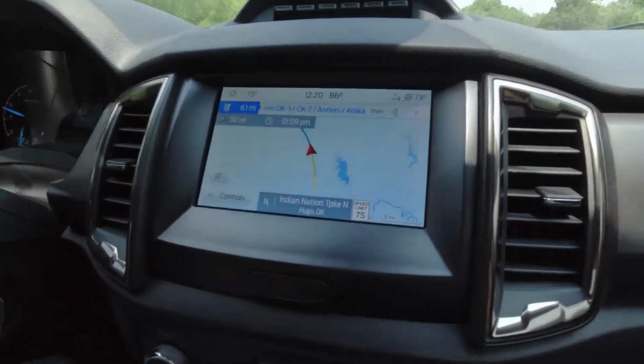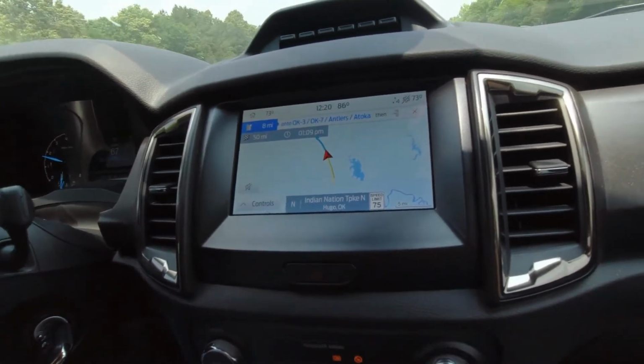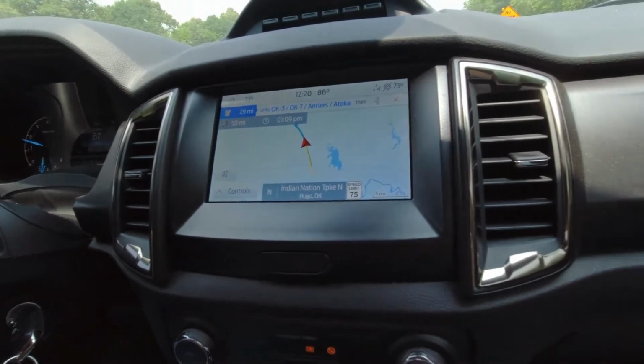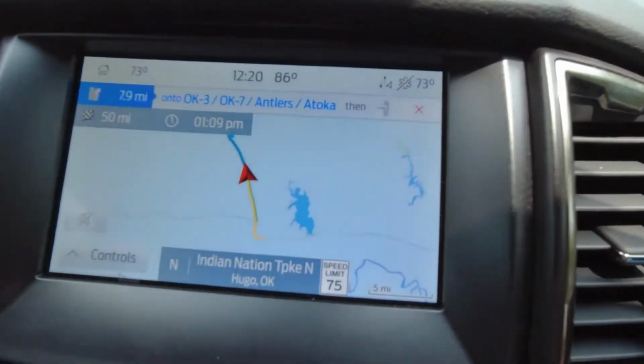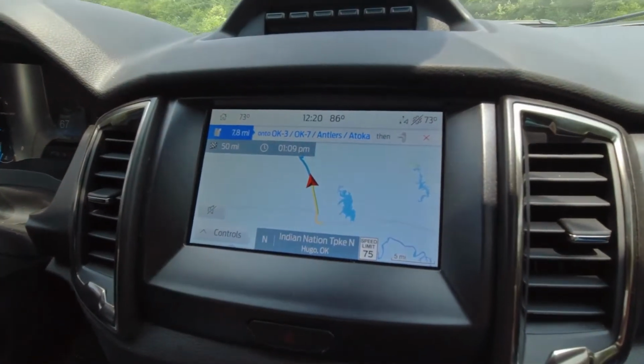Number four is the tech. It's a pretty high-tech vehicle. It's definitely the highest tech vehicle that I've ever owned. One thing, the navigation system is wonderful on it. So all you got to do is plug it in. It's going to take you step by step. Either the lady's going to scream at you, or you can mute her and just look for yourself. But the tech is wonderful. The radio is wonderful. The other thing is, this has Ford Pass.